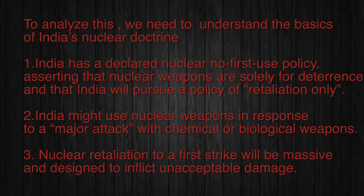1. India has a declared nuclear no first use policy, asserting that nuclear weapons are solely for deterrence, and that India will pursue a policy of retaliation only. 2. India might use nuclear weapons in response to a major attack with chemical or biological weapons. 3. Nuclear retaliation to a first strike will be massive and designed to inflict unacceptable damage.